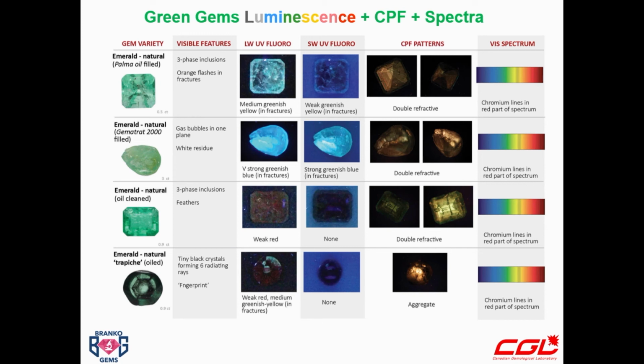This stone was oiled, then cleaned, and as a result, basically, we don't see blue fluorescence, just a little bit of weak red from the chromium. In this case, it is emerald, which should have chromium lines. Even trapezium emeralds could be oiled. You can see here at the edge some fractures, and it's oil under long UV light.